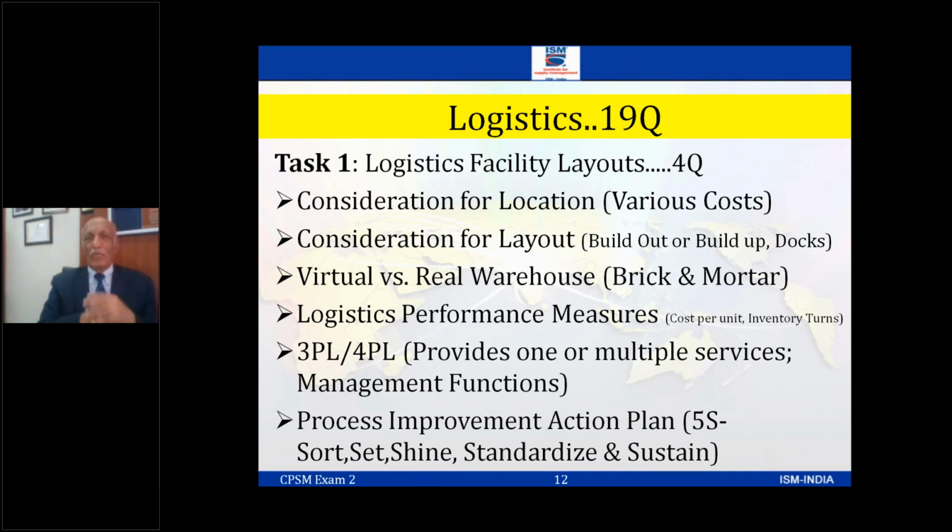Next comes the process improvement part. You want to improve the process. Guys, this is very slow. I think here we come down to the Japanese 5S. Sort your things. Set your things. Shine. Make it very clear, clean. Housekeeping has to be good. Standardize your things and sustain, then maintain it on a regular basis.